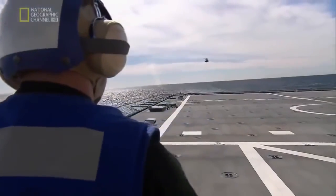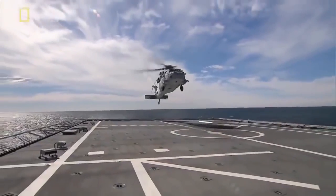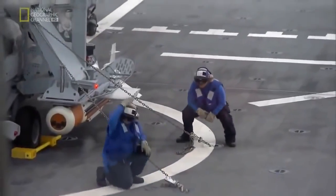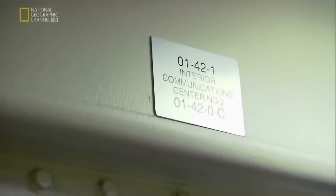And visually on the range. After a two-hour search mission, the helicopter returns to Independence. The aircraft went out to the suspected minefield, conducted its search, brought the data back to the ship. We downloaded the data from the pod, and they're now conducting data analysis on the ship.